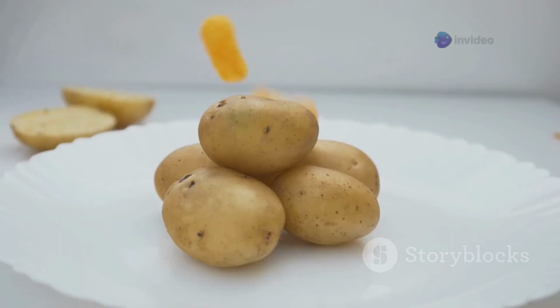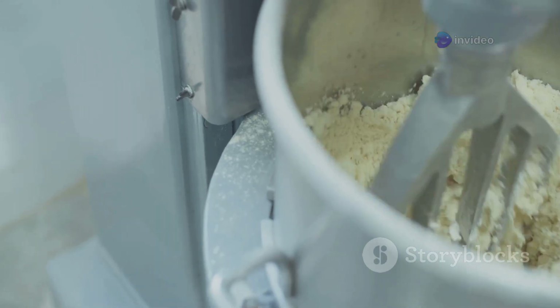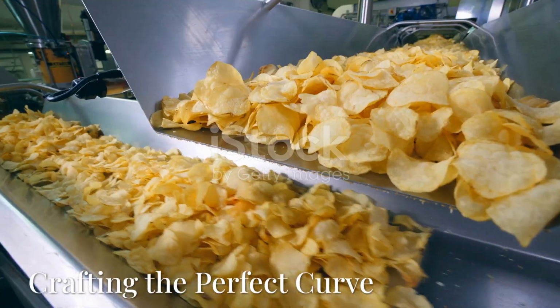At this point, the potato has been completely deconstructed and then reconstructed into a new, stable form. It's no longer a simple vegetable, it's a precisely engineered food ingredient, ready to be mixed, shaped, and fried into the snack we all recognize.